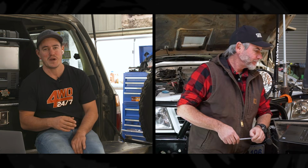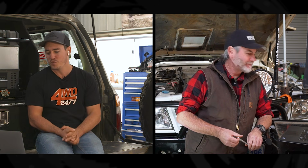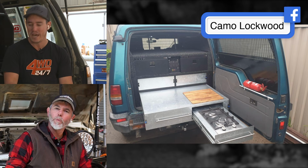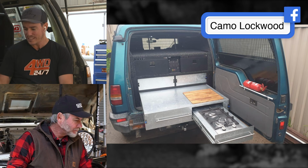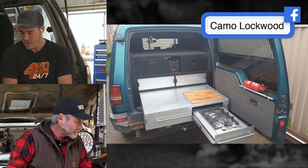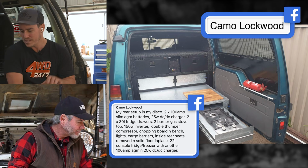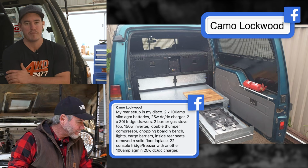And if you want to see one of the best camp kitchens going around the back of a four-wheel drive, look no further than this one from Camo. He's done a full kitchen setup in the back of his Disco. Now look how slick that thing looks, mate. He's got the drawer fridges, but look, he's got a cooker that comes out of a drawer. He's custom made that as well. Used aluminium, made it really lightweight.